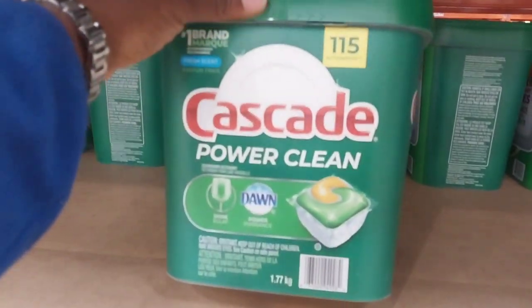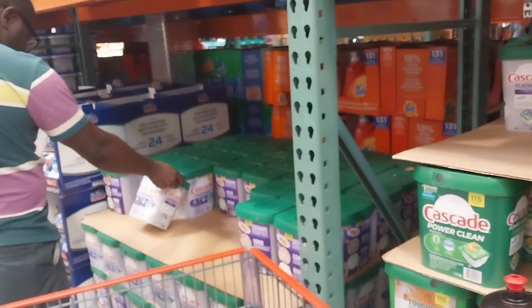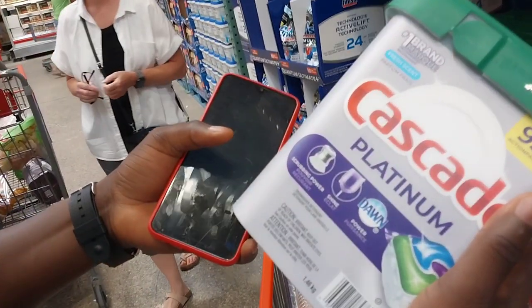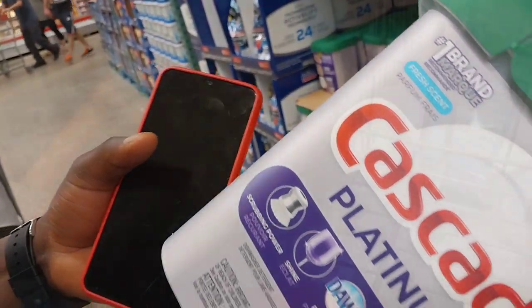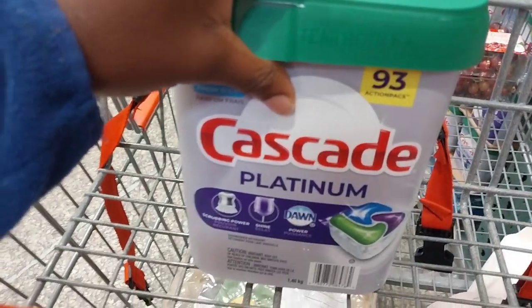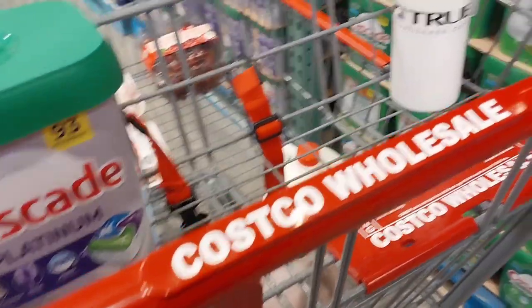So there's another type, platinum, but this sparkling, that's platinum. So need them to understand the difference. This one is shine and power, scrubbing power, shine and power. Okay, that one is just shine and power, does not have scrubbing power. So this one has three features and this one just has two. So let's hope this one works. This is for the dishwasher. Yep, let's hope it works better than the one we used to use.